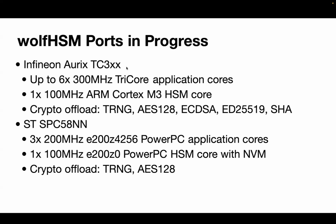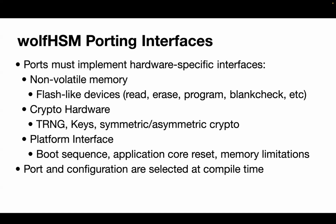I did want to also point out the Aurix platform is fun because the application cores are one architecture, a tri-core architecture, but the HSM core is actually a standard ARM Cortex M3. So you have to be able to handle those different architecture pieces and communicate correctly. So that was a fun port for us to put together.